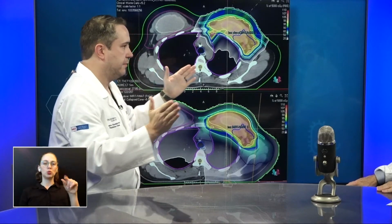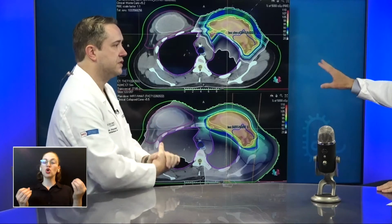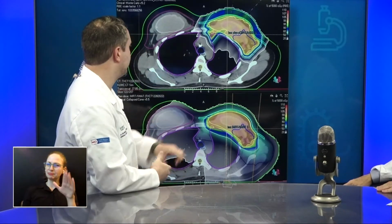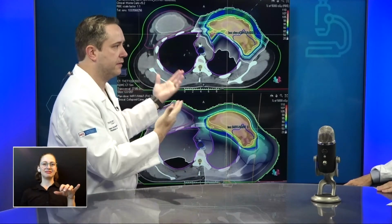I want to really limit that low dose spray to all of the tissues that don't need to be radiated because of her risk of secondary cancer. What's the fuchsia and the green stuff? Those are contours. Those are structures that we define. So we don't want to radiate the lung. We don't want to radiate the heart. We don't want to radiate the trachea, the esophagus, all of these normal tissues.